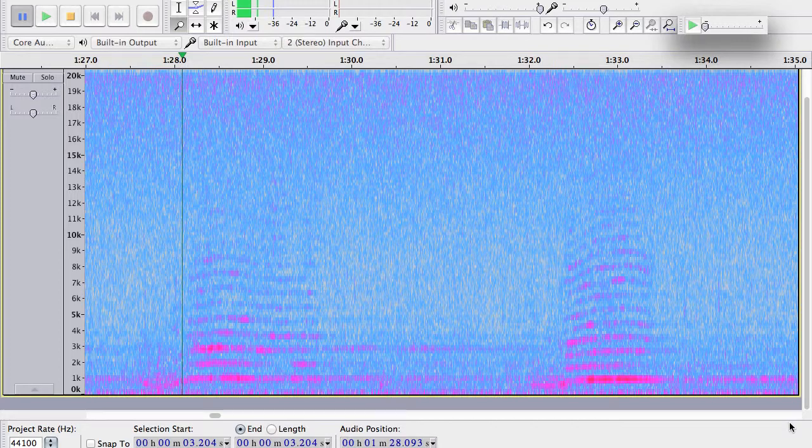What we're looking at here is a spectrogram. We have hydrophones out in the field, and we're recording the audio coming from those hydrophones into four-hour segments. So when we are not able to listen live to the hydrophones, we go over these recordings afterwards.